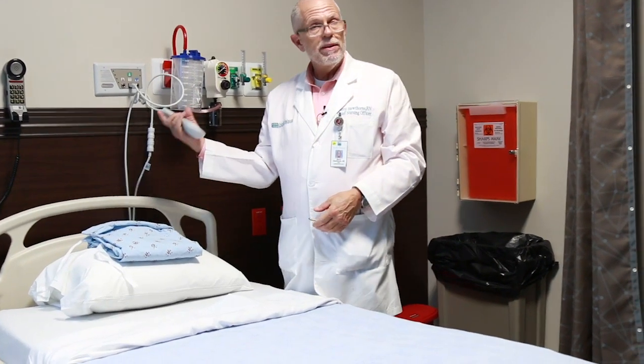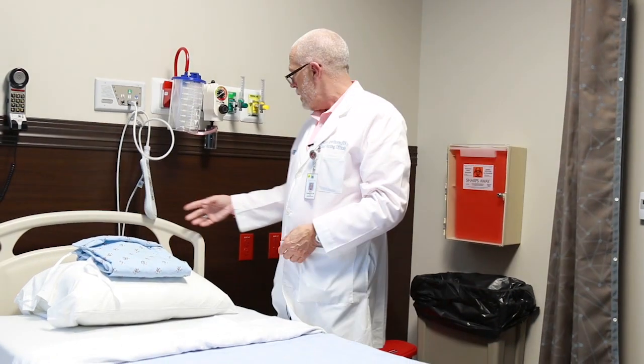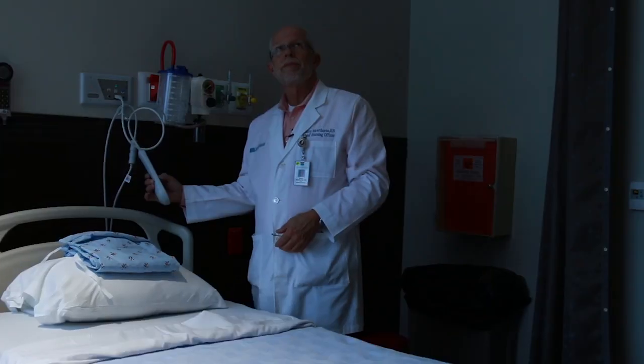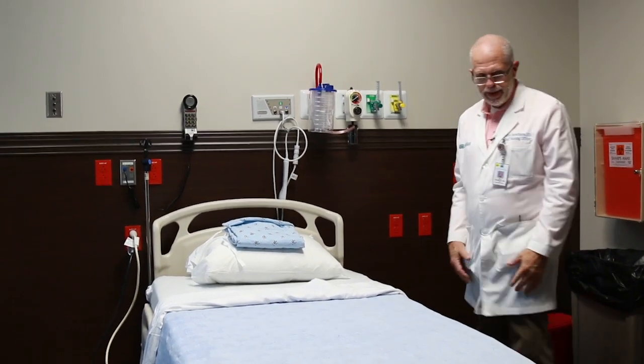The bed has a bed exit system, a nurse call system, but it also has a light function in here, so the lights can be turned on and off from this side. And this, of course, is a very big light for doing a medical procedure examination. This is a night light. That night light stays on for now. So this is the patient's bed.